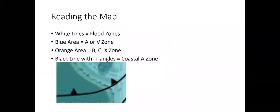So one of the couple big things that you're going to see as we go through these maps is, on the left side, you're going to see the current flood map, and that's the 2016 flood map that we're currently working under in Sarasota County. On the right side, you're going to see the new proposed flood map. And on both of the flood maps, you're going to see all these little squiggly white lines running through different areas. Those white lines are the flood zones.